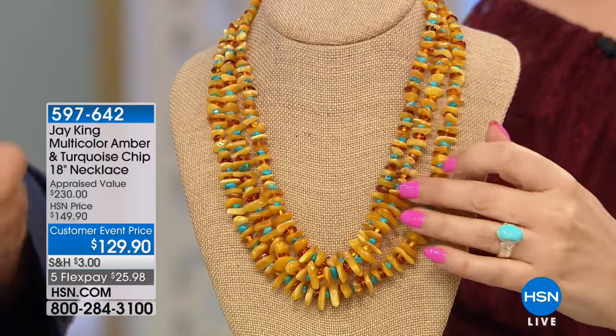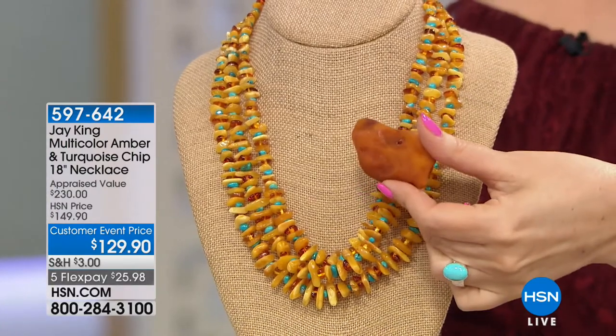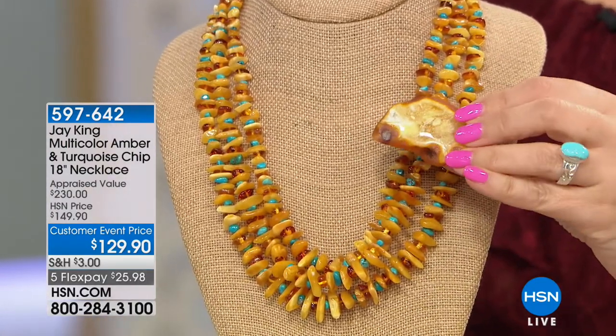I brought some of the rough, I can show you. Do you want to show rough or not? Yeah, I'll show it. You show this side and that side. Here's the rough. That's the rough, but if you look, you cut it. That's what it looks like.